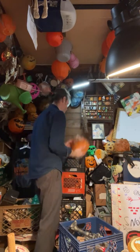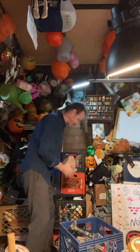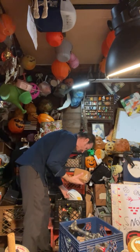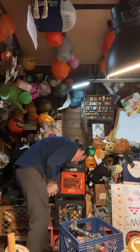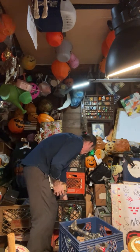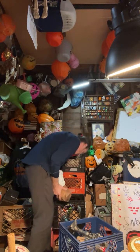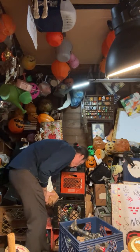Next milk crate. This is not for sale. This is my collection that just floats about my life. Anything that's wrapped already in a box has been listed. So, oh wow, what is this? Oh, it's a trash tray. Now I know what that is. So this is cool. I'll show you in a minute.